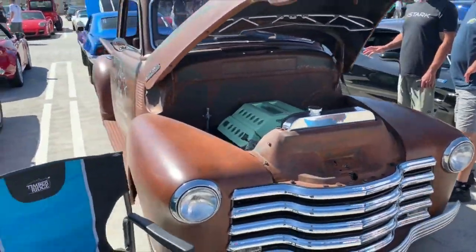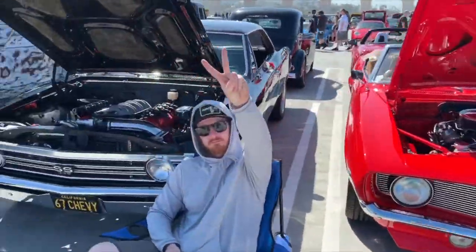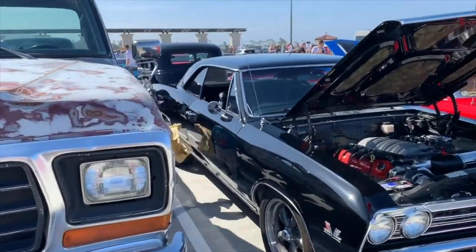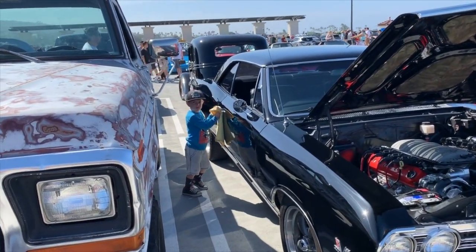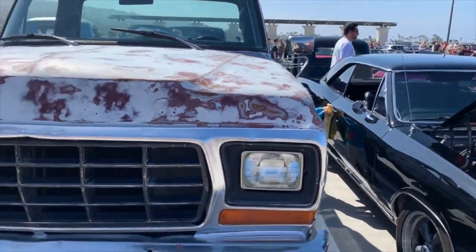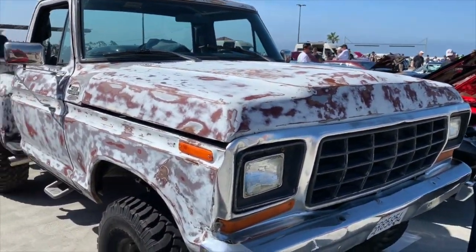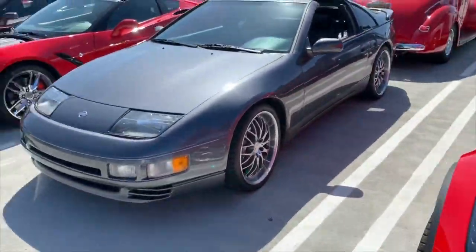Beautiful Chevy truck. Ben, good morning. Hey, you could be in the video. Been one of our cars of the week. '69. Good morning. '69 Camaro, beautiful looking Chevy there. And you're looking after it well. Look at him using the rag to open it. That's a good kid. I like that training there. Great looking old F-150 truck. C7 Corvette. Nissan.